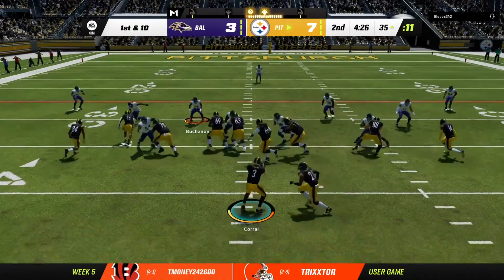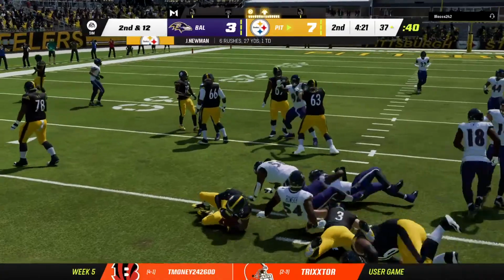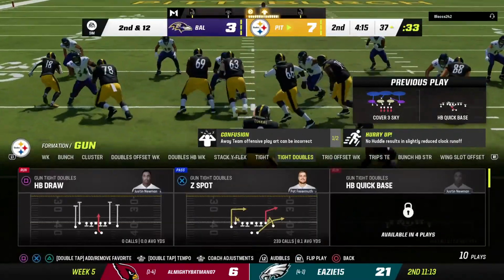Oh, I like it. They'll run on first down. It's Newman, and not able to break away this time as they're going to stop him right around the line of scrimmage. 2 yards the loss, 2nd and 12.